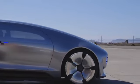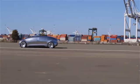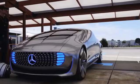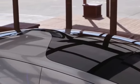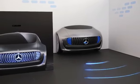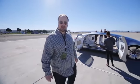Almost everything about the F-015 is designed with autonomous driving in mind. From the outside, you can barely tell there are windows for passengers to see out of at all. They're there, but a metallic coating makes it look like uninterrupted flowing metal from top to bottom. A prominent hump on the roof contains high-precision GPS equipment, which isn't something you see on an everyday car. Oh, and there are lasers in the front, and it talks to pedestrians nearby. You know, totally normal stuff. We're about to get in. If I die, tell my family I died doing what I loved, I guess.